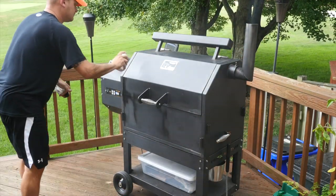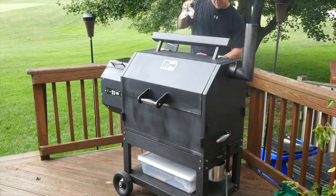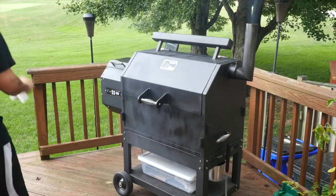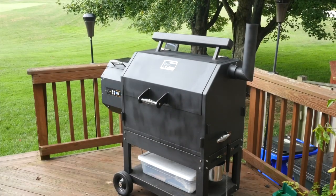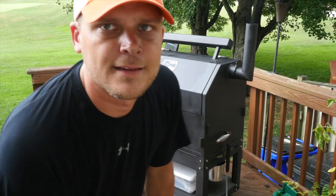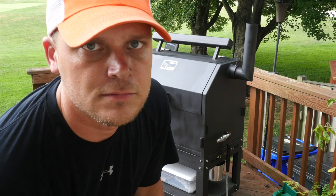So I had to take a little break. We got a rain shower right as I turned on the grill, but rain stopped. I'm gonna spray paint the smoker. It's all heated up. Let's see how this works. Pretty good. Not expert at painting, as you can see, but I think this looks pretty solid. I was a little skeptical, but let me let this dry and then I'll check it out and get back to you guys.